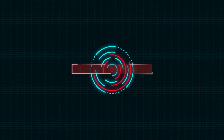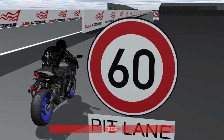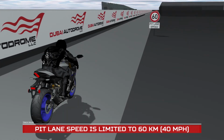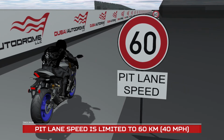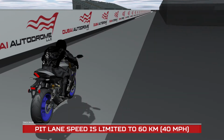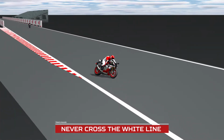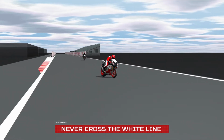Bad riding attitude and competitiveness is the number one reason for accidents on the track. It is crucial to understand the following points and respect them. Pit lane speed is limited to 60. Never cross the white line when entering the track. Fast riders might crash into you.